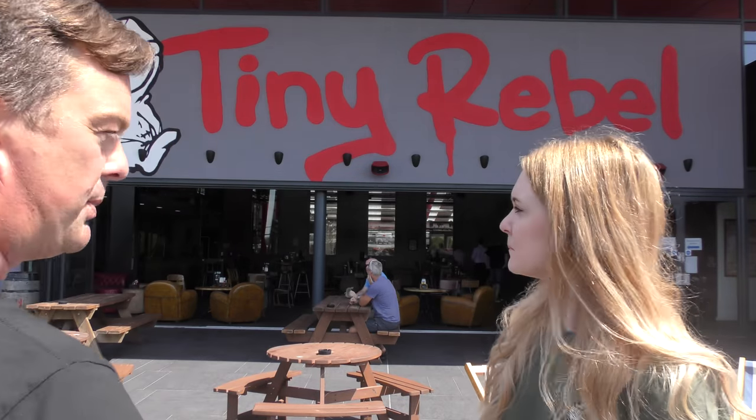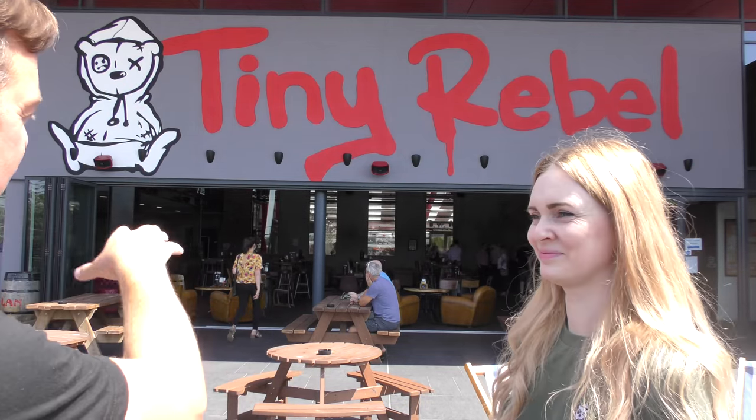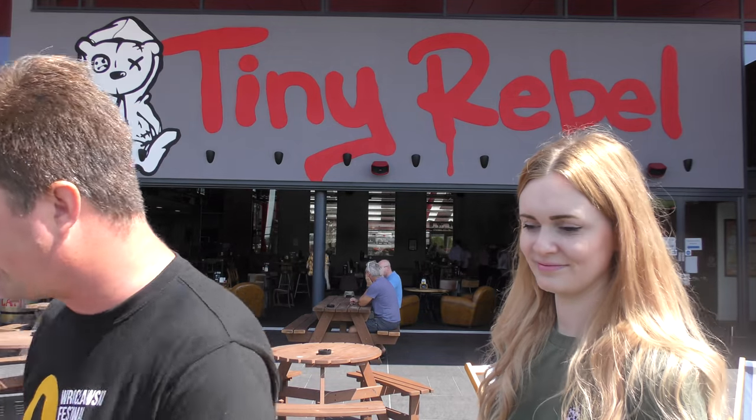So we've got a fantastic open area here for eating, and it's beautiful to drink beer out in the sunshine, lovely patio area. Some deck chairs as well. And then we've got a restaurant area here, which should we go and see? Should we go and have a look? Yeah.